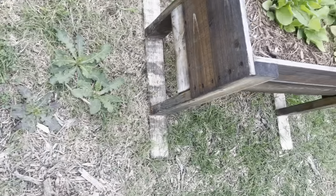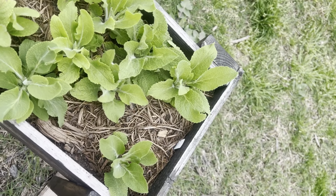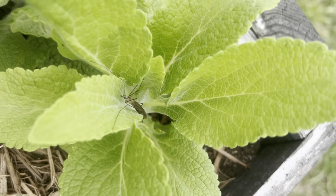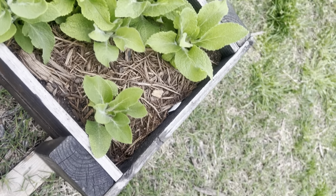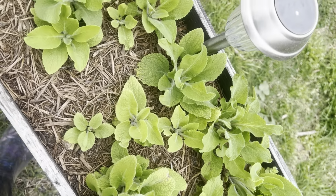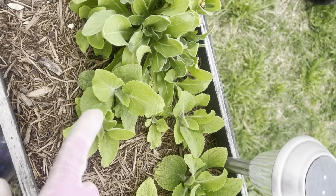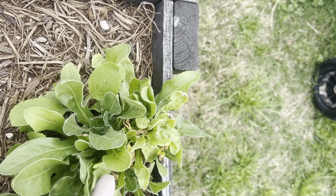And then we're gonna come over here to the foxglove bed. So these are all foxgloves. You see, they're doing pretty well. They're getting big, especially since that freeze came through in January. And then I have a calendula flower here.